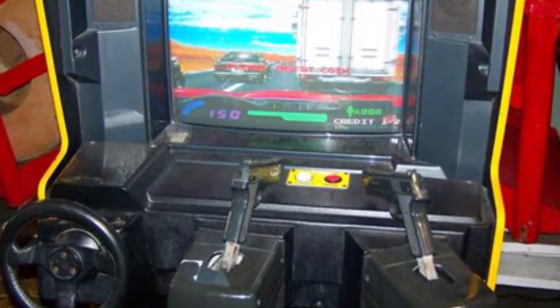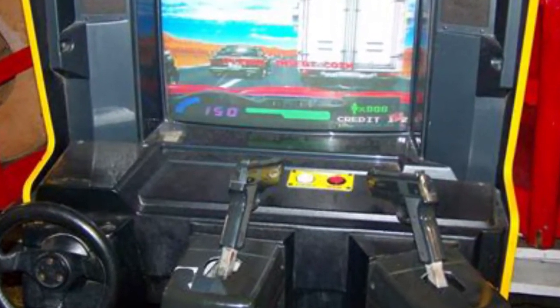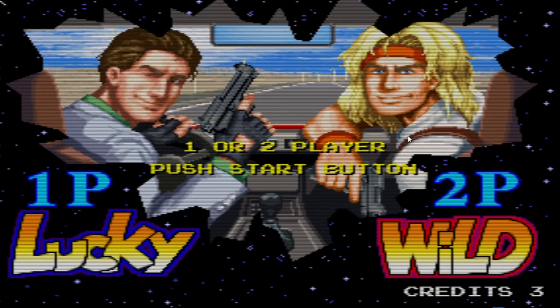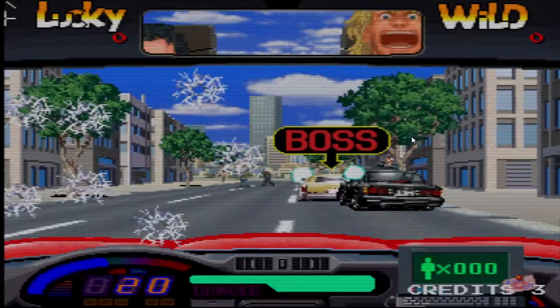so your partner can shoot at the bad guys. It was a great team-up concept. And to top it off, the game has fun and colorful graphics. I mean, it didn't take itself too seriously, and I like that. I think the two-player option is why this cabinet is placed at Lucky 7. Let's go!